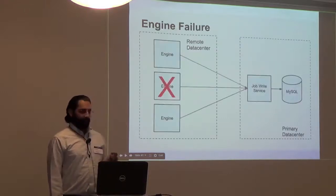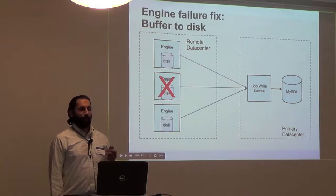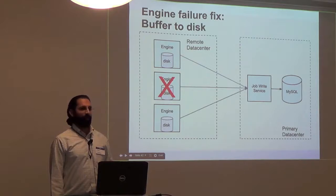Engine failure diagram, with one engine crossed out in red. We have the same problem. If the engine crashes, we lose whatever work it has in flight. That's a non-critical system failure because we lose that engine's work, but the other engines can continue. Diagram, engine failure fix, buffer to disk. Each engine box shares a space with cylindrical disks. We can partially remedy that by applying a disk. These engines will buffer their work to the local disk, and then if they crash, when they recover, they can at least send that work. Whatever was in RAM was lost, but what's on disk we can retrieve.